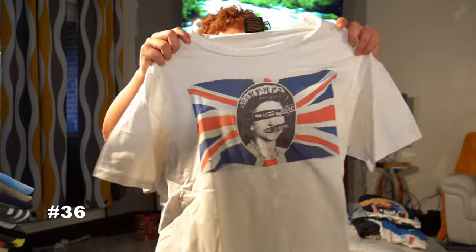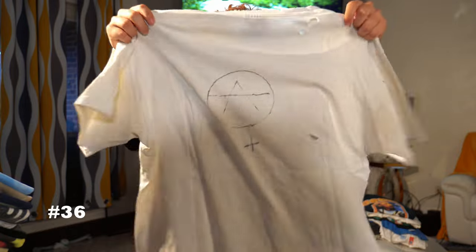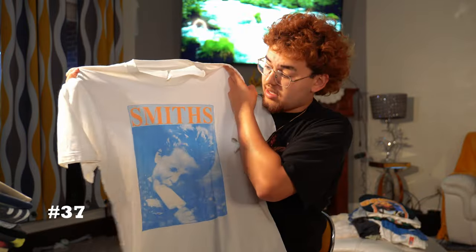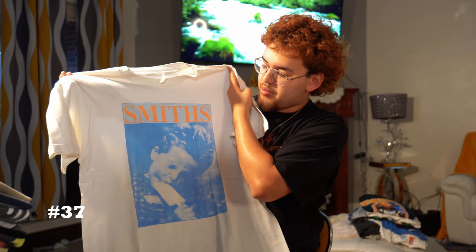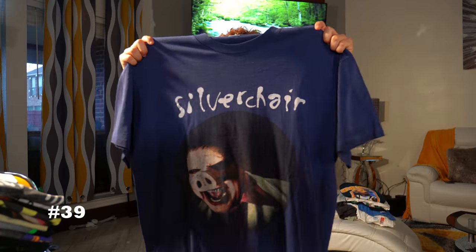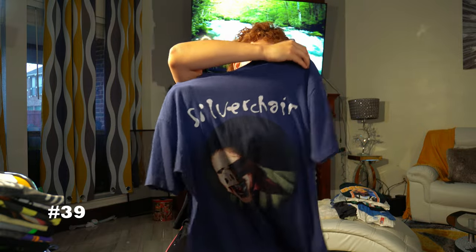You got the Sex Pistols on the Brockham, size large, I believe, with the nice back kit. I love picking up a lot of Sex Pistols because I like Sid Vicious a lot. Got the Smiths popsicle. You don't really see this one in this colorway with the baby blue and the orange, which is a really dope colorway. Got the 1991 Morrissey, got the 1995 silver chair, got the pig face in the front. I don't know the name of this shirt again, but still a good shirt.